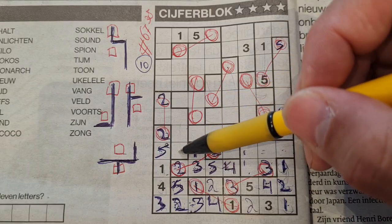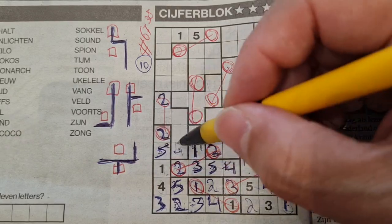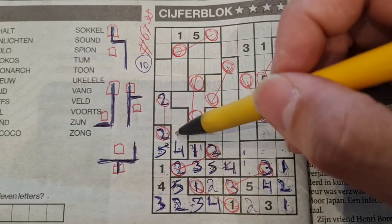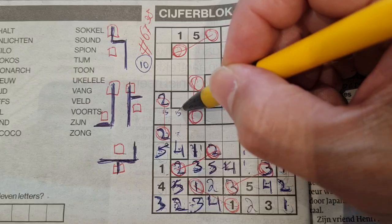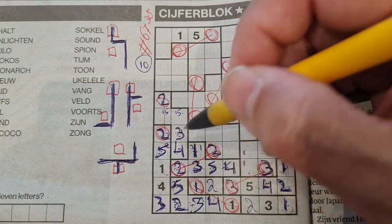Then. I think this box should be a 4 because it can be 1, can be 2, can be 3, can be a 5. Yes, definitely a 4. This box can be a 1, this box can be a 5, so the 1 and the 5 goes in those 2 boxes as a pair, so 1 digit left in this area for number 3.